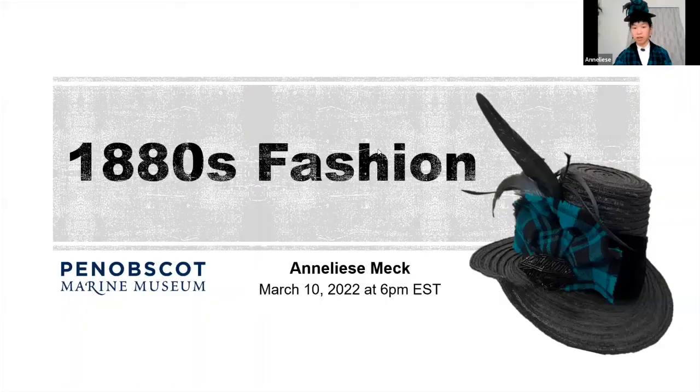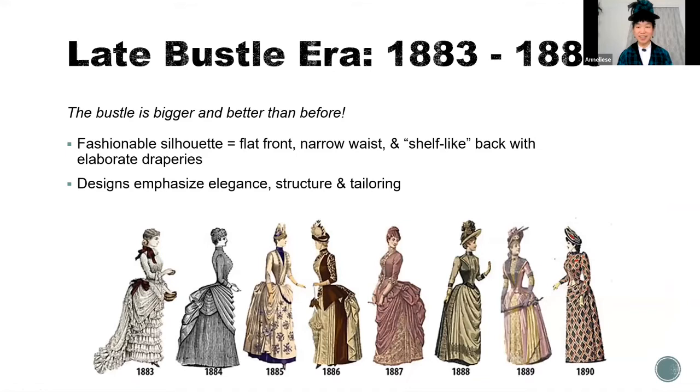All right, 1880s fashion. So 1880s is kind of the late bustle era. So this is 1883 through 1889. And in this time, the bigger the bustle, the better. The fashionable silhouette is flat in the front, has a very small waist, and this large shelf-like protrusion at the back that's full of elaborate draperies. The designs of the 1880s emphasize elegance, structure, and tailoring. And so you'll see a lot of false vest fronts and jacket-like bodices, which took their inspiration from menswear.